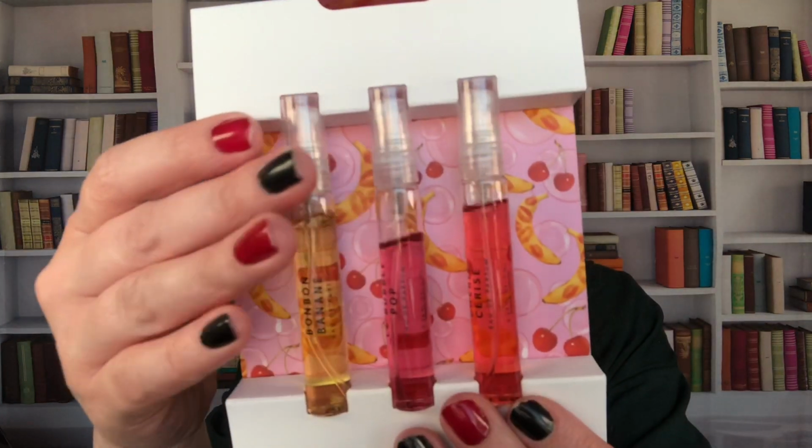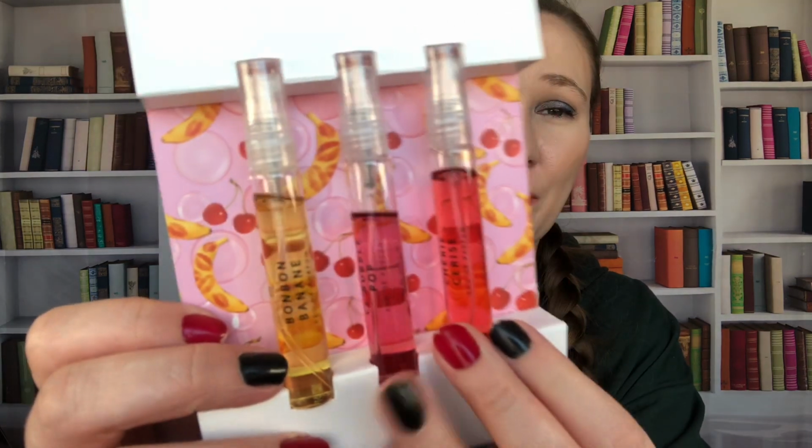All right, let's go on to this set of the Lamour Trio. I haven't even opened this one yet. The backdrop of this is so cute. You got some bananas with lip marks all over them. That's hilarious. And then you have the bubble gum and the cherry. So it definitely fits. These are in there pretty good as well. Okay, let's start with banana.